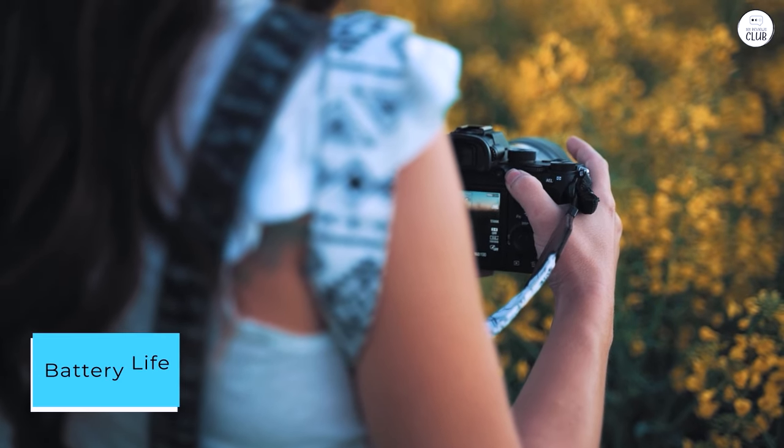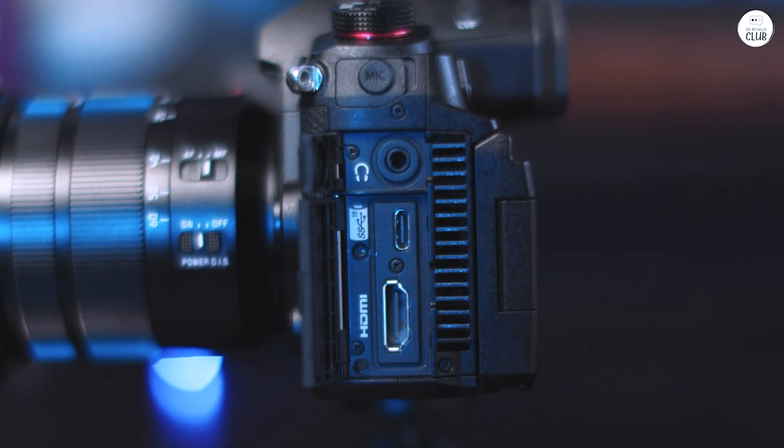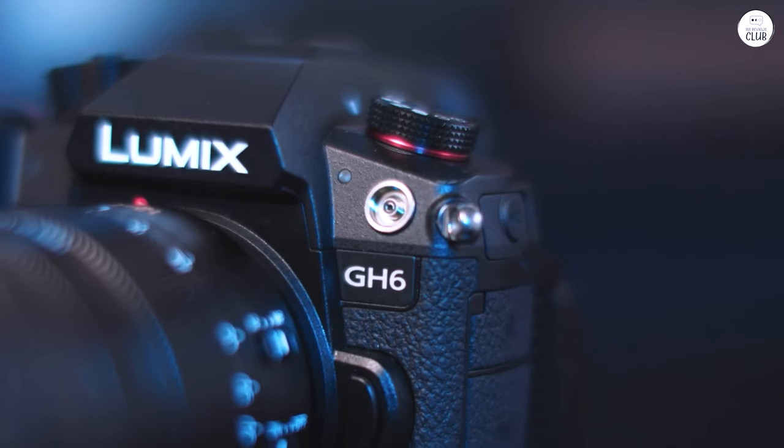Battery life. The GH4 had an incredible battery life. It seemed to last forever. I've read and heard that the GH6 battery isn't as good, but I disagree. While it's not quite at the level of the GH4, it's still a solid battery and lasts quite well.